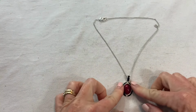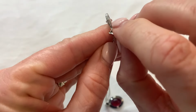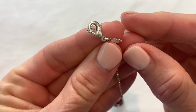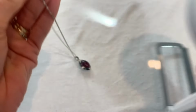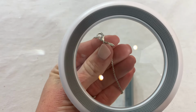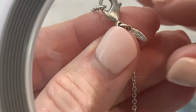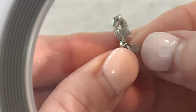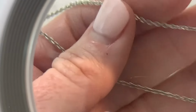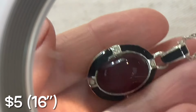Looks like we have an Avon necklace here. What does that say? SHA. This looks like an Avon tag, and a lot of times Avon has different designers, but I'm thinking it's Avon. Okay.